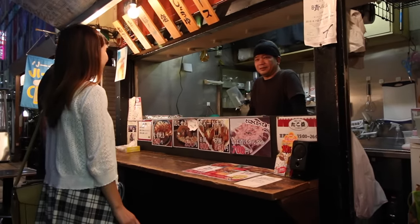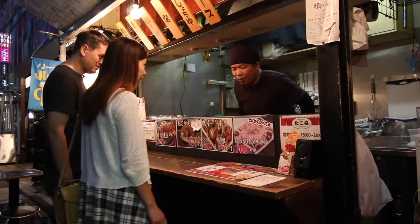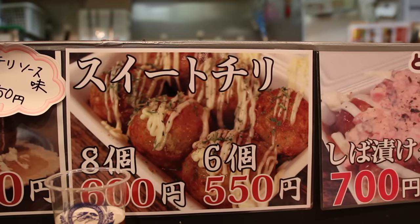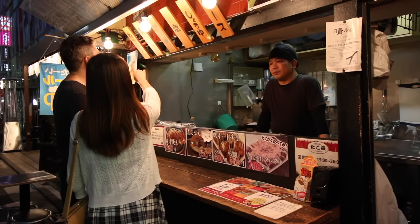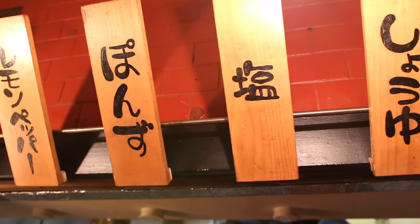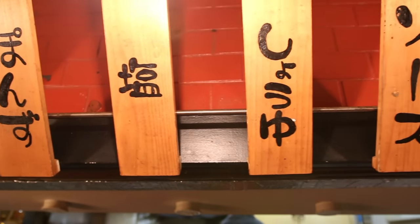So we decided to get takoyaki from this shop here because it had some pretty unique flavors, like this one here, the sweet chili. And of course it had many other flavors like spring onion, lemon pepper, ponzu, salt, soy sauce, and the normal takoyaki sauce.